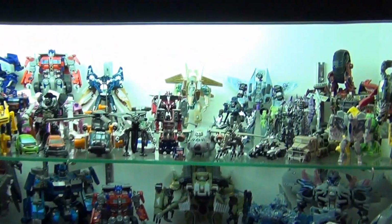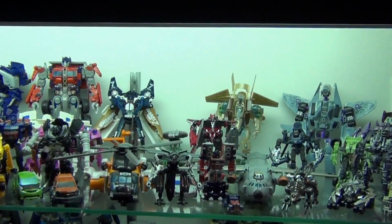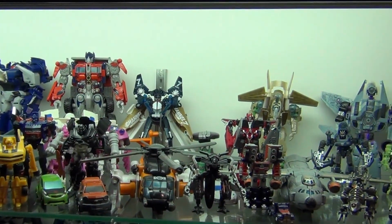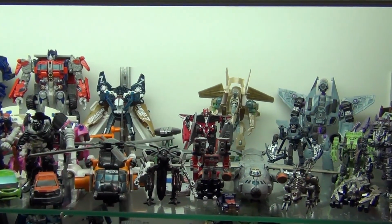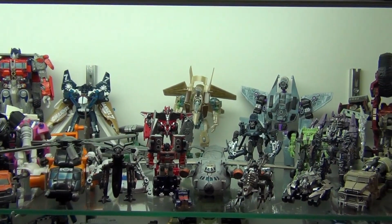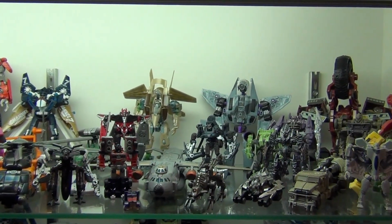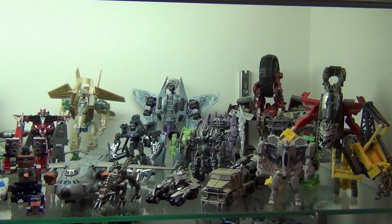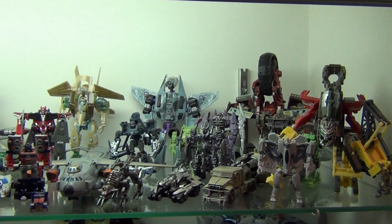Back up here, we got the Legion class guys, plus a few other random ones. I think the highlight of the Dark of the Moon series were the Legion figures. Soundwave, Devastator there was from Revenge of the Fallen. Was pretty neat actually. I think that's the Takara version.